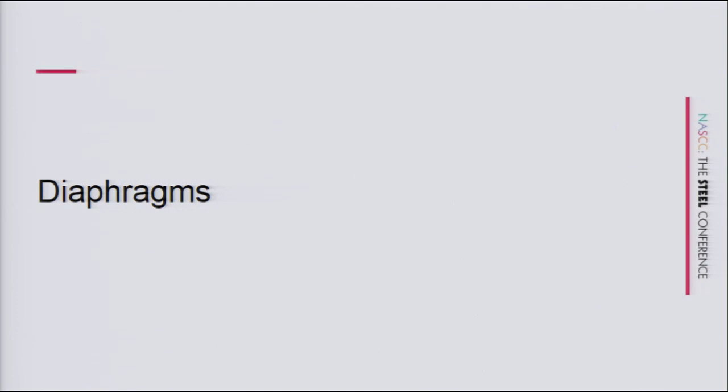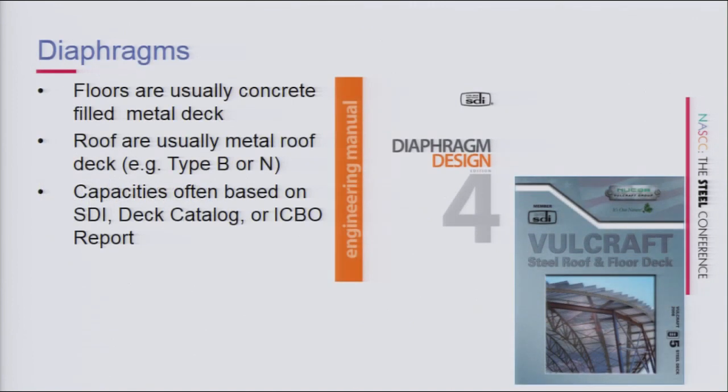So that kind of talks about the two frame systems that we were talking about: brace frames, moment frames. Now I'm going to talk a little bit about diaphragms and just the impact that they would have on your lateral load resisting system in a low seismic region.